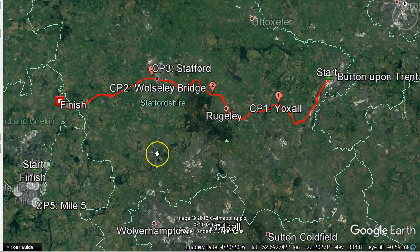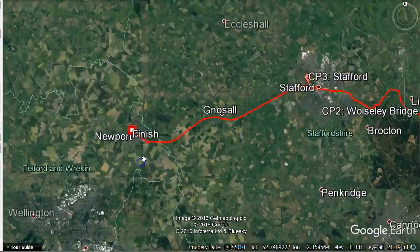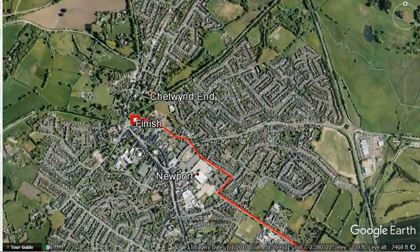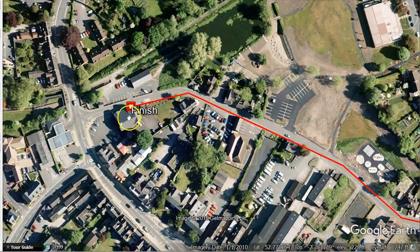Okay, now let me take you on a bit of a tour of the course. So you can see here this red line is the course, and we've got the start and the finish. I'm first of all going to take you to the finish line, which is where most of you, but not all, are going to register at 6:30 in the morning, and we are registering at the Cozy Hall in Newport.